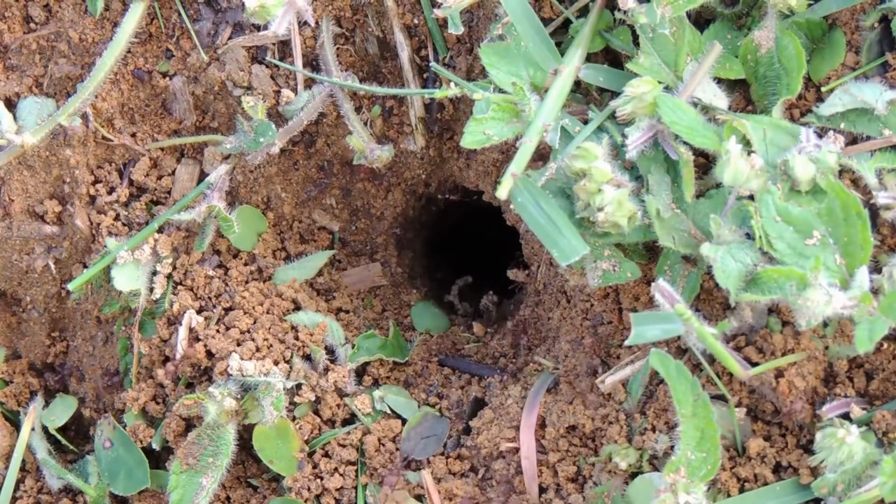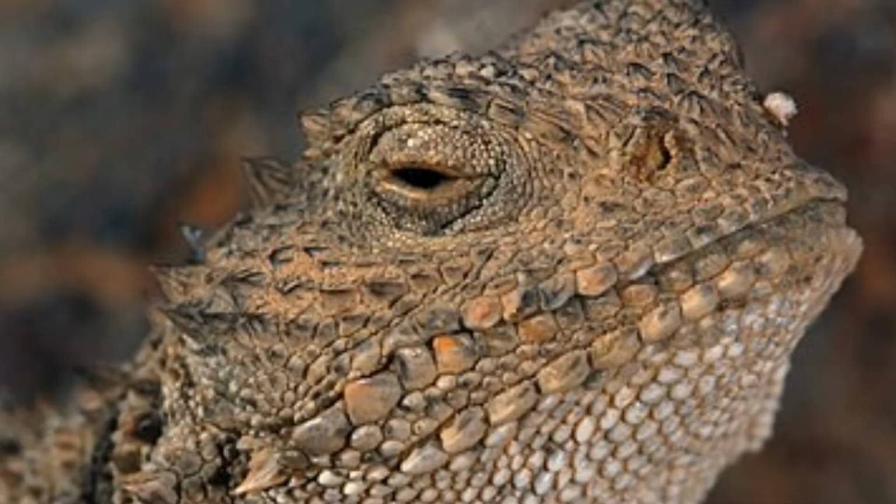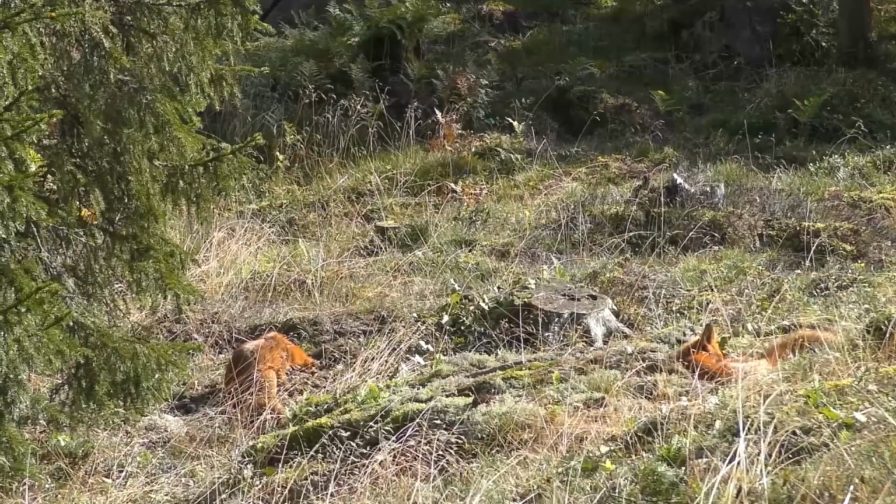From its diet of mostly venomous harvester ants to the very unique way it gets rid of potential predators, the horned lizard actually has the ability to shoot blood from its eyes. Now this might be the grossest superpower ever, but at least it's usually reserved for canine predators like foxes and coyotes. So to quote the immortal Randy Jackson, that's a no from me, dog.